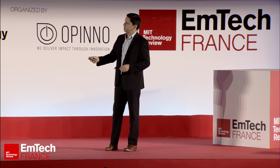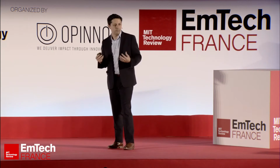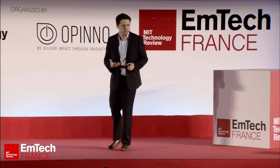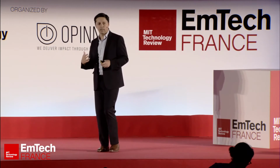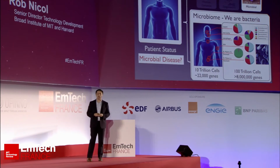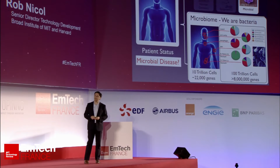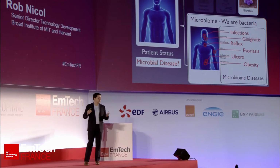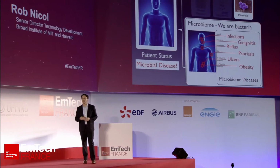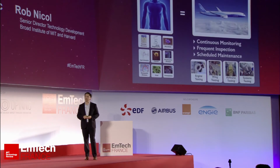As we were able to decrease the sequencing costs, we could actually start to sequence all of the bacteria. It turns out that we're composed of about 10 trillion cells, but we carry with us about 100 trillion cells. These are bacteria in our gut, on our skin, and as we were able to sequence and read these cells, they were associated with all sorts of diseases. And so now as we apply this technology, we're starting to find the implication in all of these diseases.